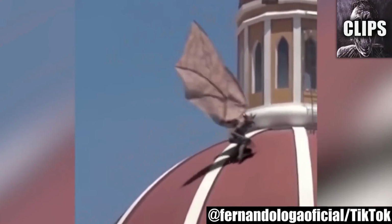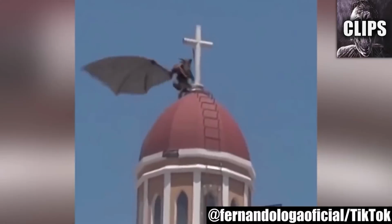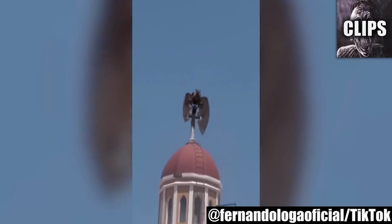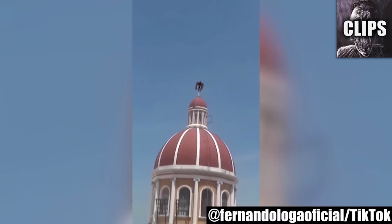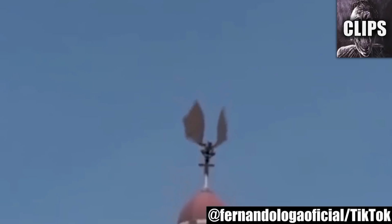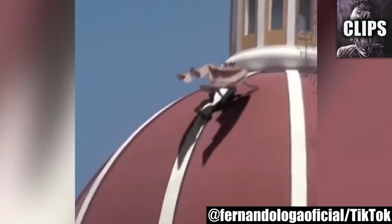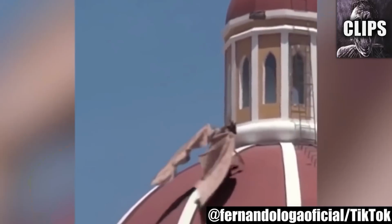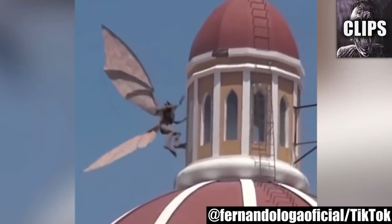This video has gone viral in the Spanish-speaking community, so I figured I would give my analysis. Some people are saying that this is a bat, while others are saying this is a demon sighting given its location with the cathedral. But I wanted to clear up the confusion and say this is from a CGI artist named Fernando Loga. Now, if you see this anywhere else on the web, since it's spreading like crazy, now you know what actually happened here.